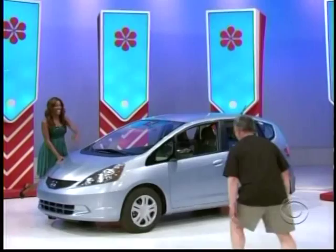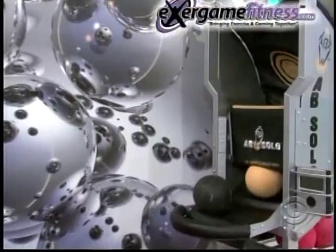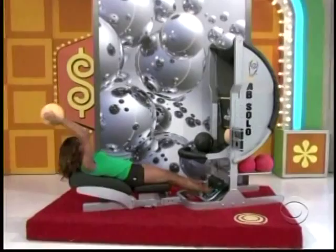Check the tires. Ab machine. Core training game that is fun for all ages and abilities. Shoot your way to fitness while developing strength, coordination, and endurance. ExergameFitness.com, bringing exercise and gaming together.